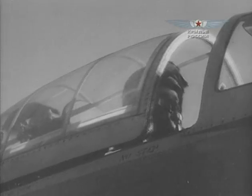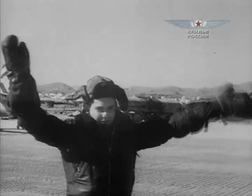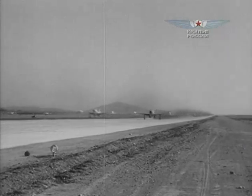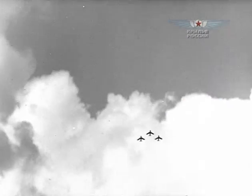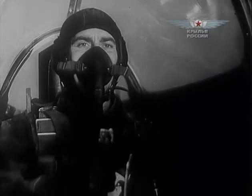The United States and their allies acted on the side of the southern Korea. The US aircraft group was huge both in terms of quantity and types of aircraft. Appearance of the Soviet jet fighters was an unpleasant surprise for the Americans. Right from the start, the Soviet MiGs demonstrated significant superiority not only over the piston engine Mustangs, but over the Shooting Star and Thunderjet fighters.